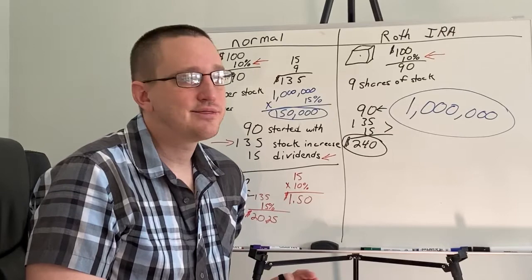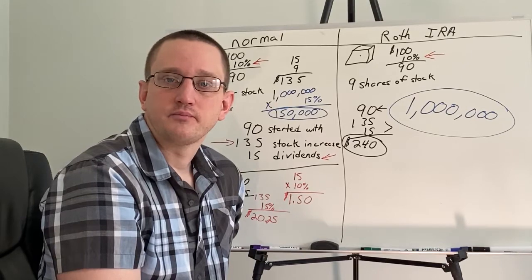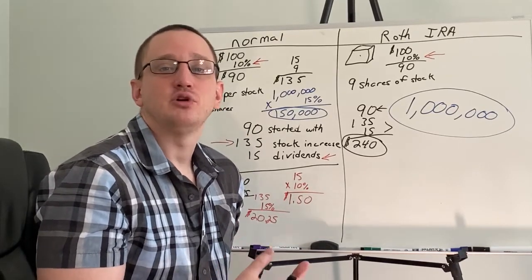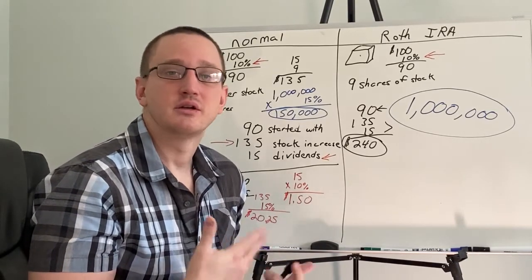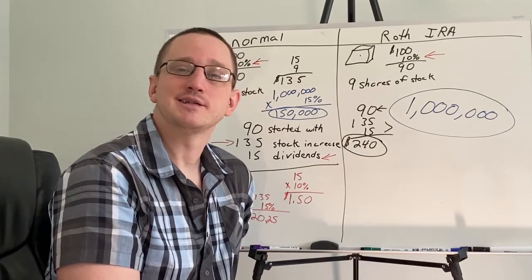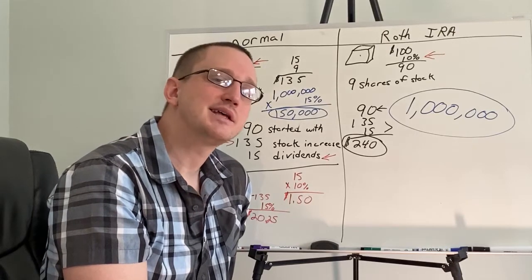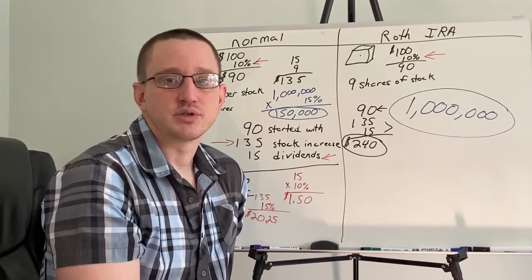Now these income limits do change from year to year, but currently for the year 2020, if you earn over $139,000, then you are not eligible for a Roth IRA account. And if you earn between $124,000 and $139,000, you are eligible, but not at the full amount. You cannot contribute the full $6,000 per year or $7,000 if you're over the age of 50. Now, if you are married filing jointly, that number increases to $206,000 before you are not eligible to contribute to a Roth IRA. And if you earn between $196,000 to $206,000, once again you are eligible, but at the reduced rate.